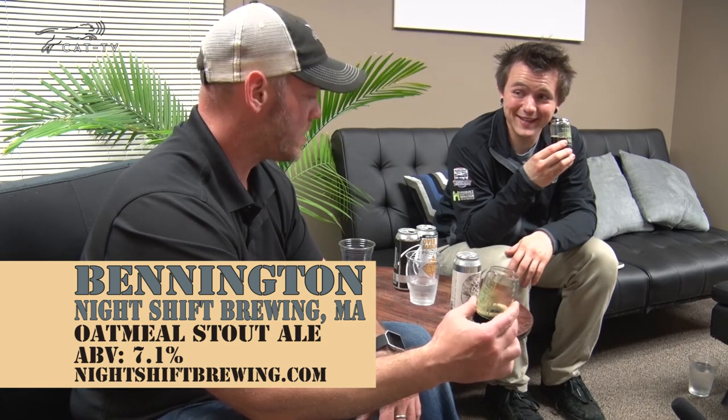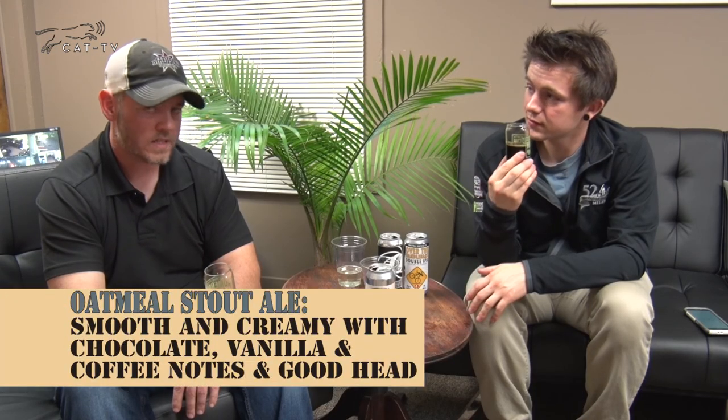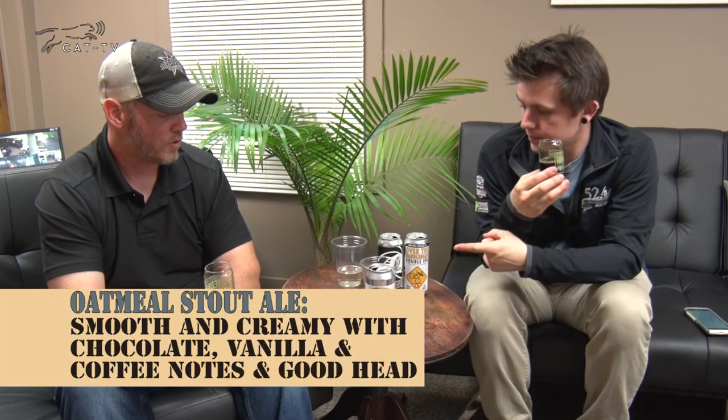This is awesome. Probably one of the better oatmeal stouts on the East Coast that I've had. And there's been plenty, so there's a lot of competition. Not to say that the others aren't great. Not at all. They are. But this definitely stands out in a pretty crowded field of stouts. It's difficult to have a stout as one of your main beers because there's a smaller segment of the population. One, it's not an IPA.